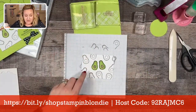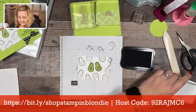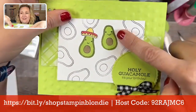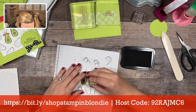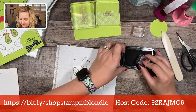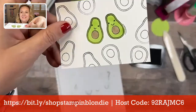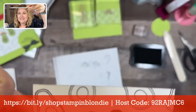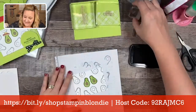All right, now that we have our avocados colored, now we're gonna come in and stamp the little faces. So this one is the winking face. So you can see right there. Oh, that guy's kind of hard to see. That guy's winking. It's a little teeny tiny wink. So that's gonna go there. And then this one is just a smiley face. And that'll go right there. So you can see, let me get it really close up there. You can see the winking face. Oh, out of focus. There we go. Winking face and smiley face.